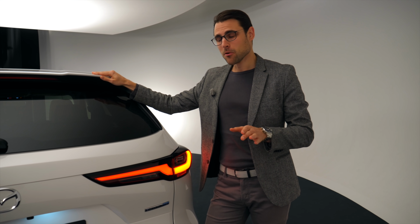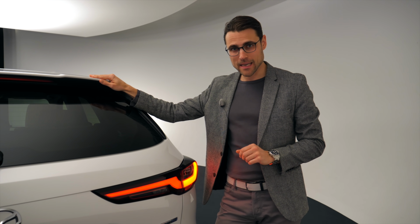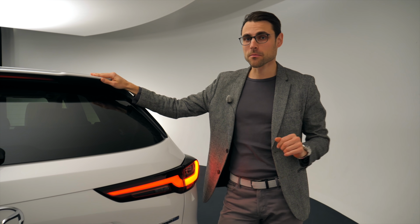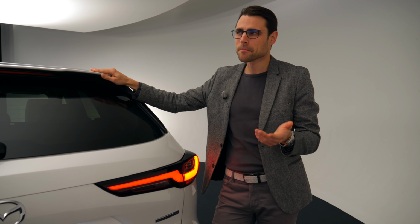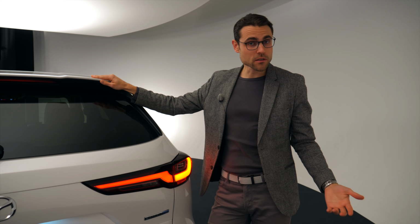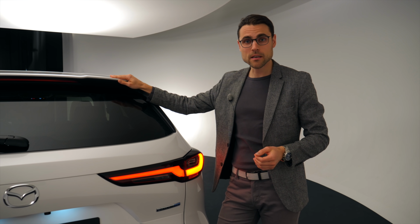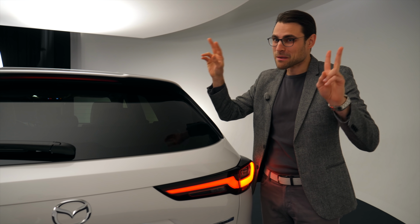But what's very interesting, no matter if you go plug-in hybrid, petrol or diesel, all will be fitted with the new 8-speed automatic gearbox. So the old 6-speed automatic that Mazda had was not very economic and didn't feel so good in driving. This one will be replaced and is supposed to be more efficient and also sporty in the driving. Yeah, that maybe pushes it even further to this Japanese BMW.